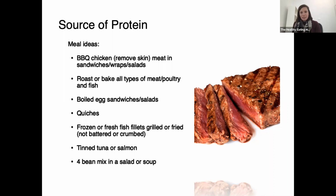Tuna or salmon in tinned form is a really handy, quick and easy meal building block, or using things like four-bean mixes in salads or in soups, or even roasted is what I meant to say.